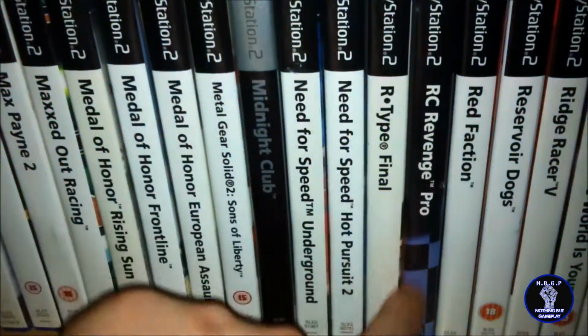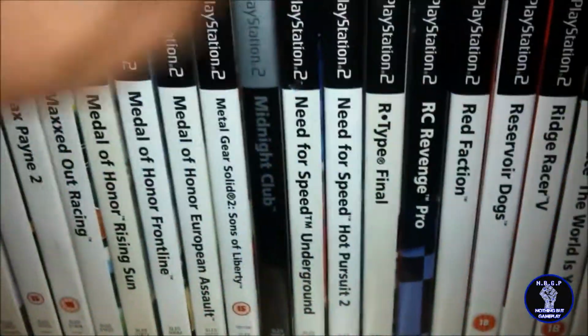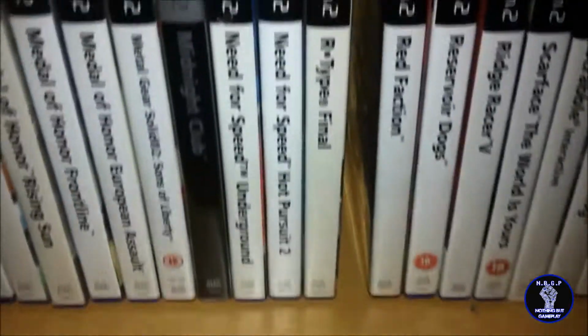Now I thought this was an American case, if you look. Because a lot of Americans say that our cases here, look, are very plain. They've got the white label on the side and they just all merge together. Whereas this one is like the American, but it's PAL. Very strange. I honestly thought that was American. There's a first.